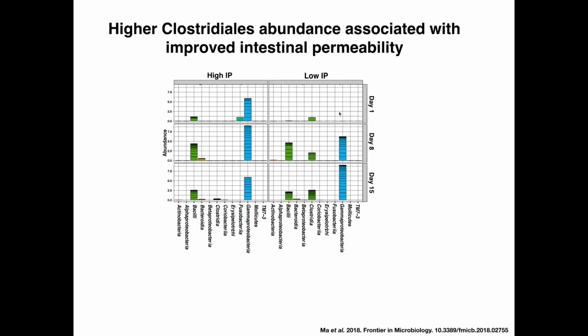And if we stratify their gut microbiota by different time points, right after birth, at the end of 1 week and 2 weeks, and compare high and low IP subjects using statistical models, what we call zero-inflated negative binomial random effect models, we revealed Clostridiales is significantly more abundant in infants with low IP. And we also observed Clostridiales is associated with early breast milk feeding and less antibiotics exposure.